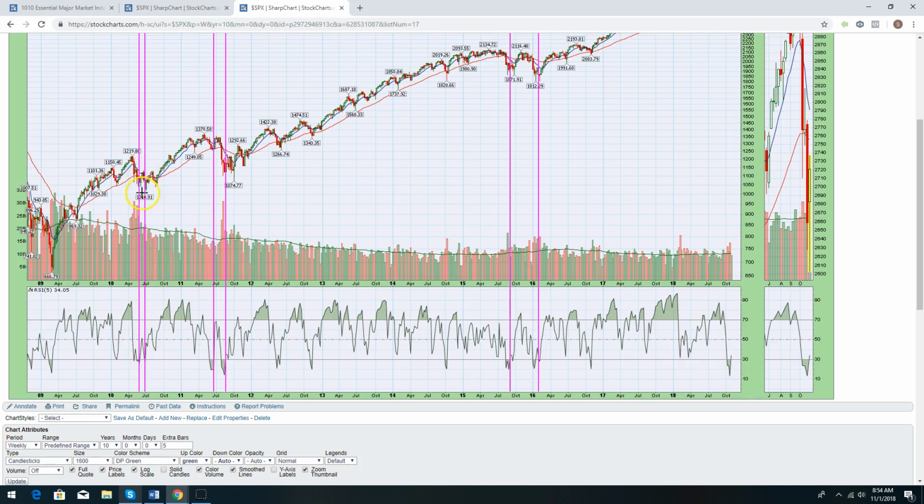So I have these purple horizontal lines. These are the double dips in the oversold. And then it came out of the correction, okay? So the 2010 correction took a double dip oversold on the RSI 5 weekly chart.